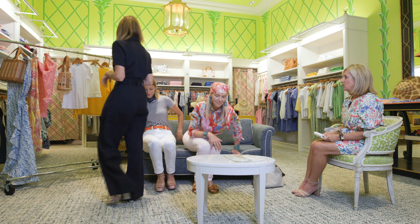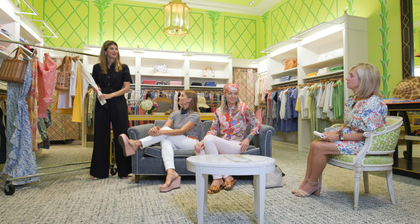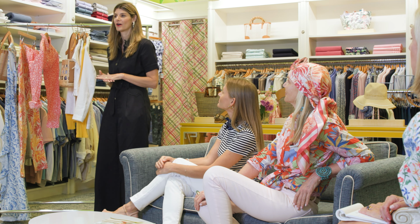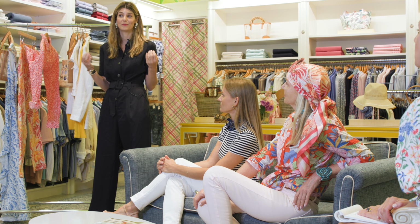So I pulled a really fun tennis look from the new athleisure wear line here. This was really fun because one of my style pages in the June issue of Palm Beach Illustrated is all about this tennis look. That's very big right now. We've seen it several times on the runways. Miu Miu was really big. I love seeing that happen in the fashion world and being able to walk into a store here in Palm Beach and put together that same kind of vibe.